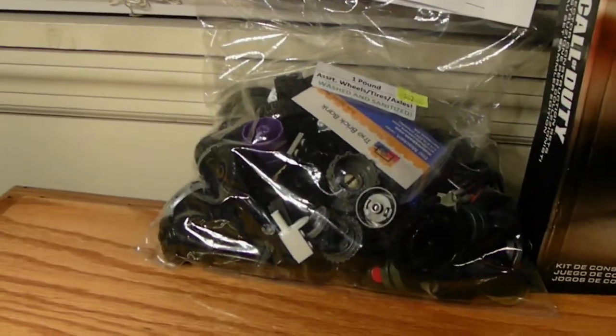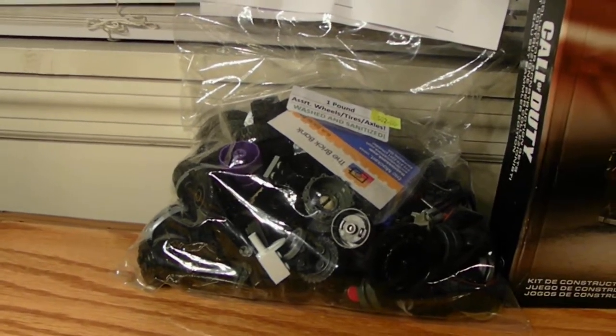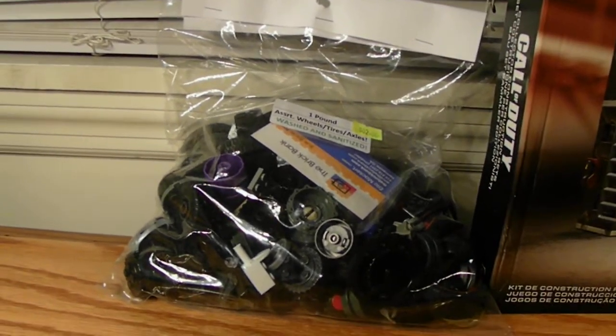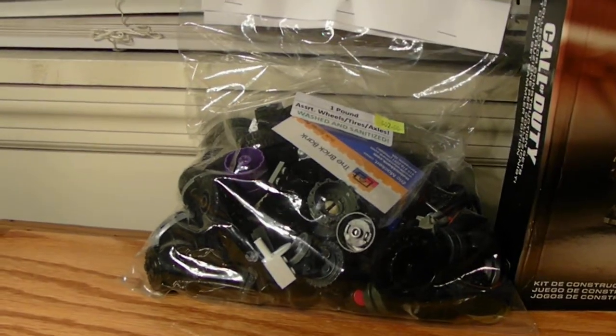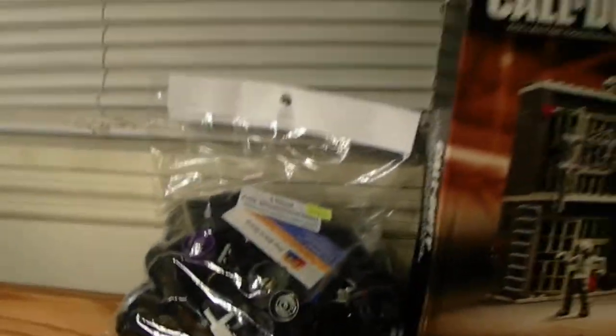He did have a bunch of other bags too that were like camo or military or space themed. So there's a bunch of like similar parts that were similar colors. But I didn't really see any. Well, he also had a Halo bag too. But they were $5 and I really didn't see any pieces I needed. So I kind of passed on that.